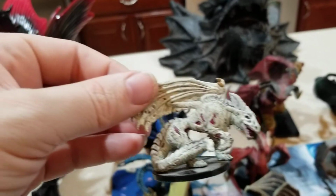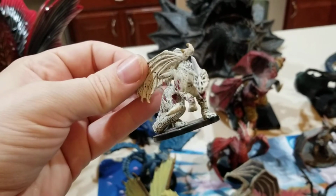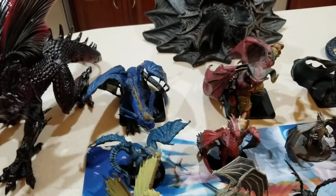Definitely annoying if it's undead. If you have to fight this, you better have a lot of holy users or people that use a lot of white magic, because probably lots of troubles going on there.